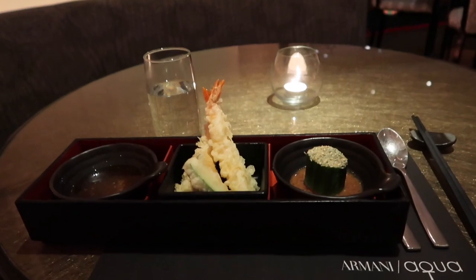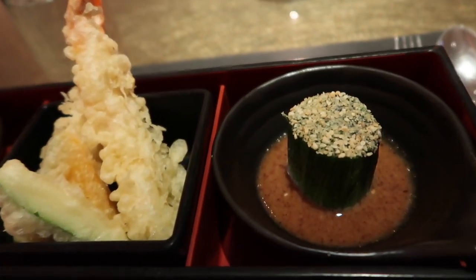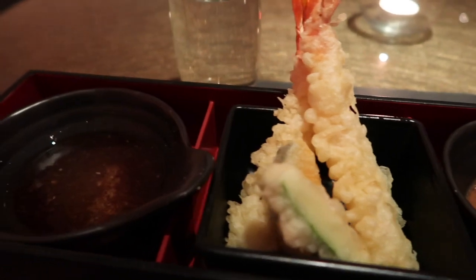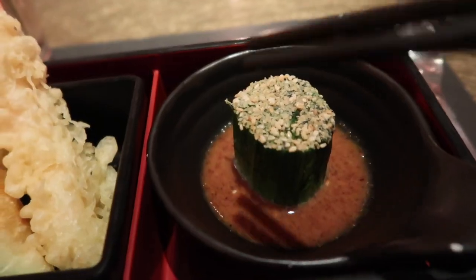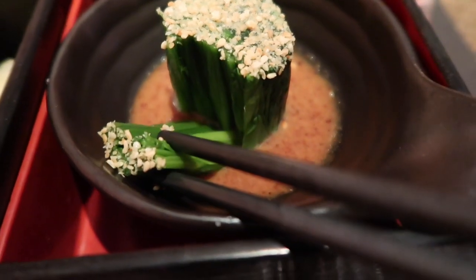This is the second course. The right-hand side dish is a vegetable with miso sauce. The center is tempura, and on the left is the dipping sauce for the tempura. Let me show you what it looks like inside. The miso sauce is so yum.